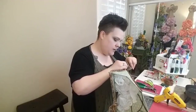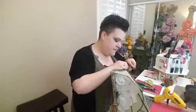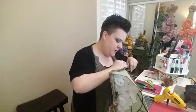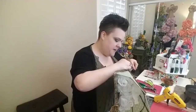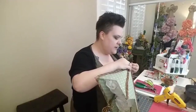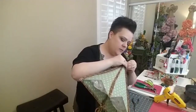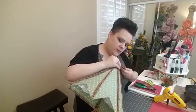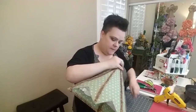I got one side. I have very little slack to work with, so I'm using my pliers to try to tie this knot. See how it works. What I had to do on the bottom, you guys, is I had to use craft glue because hot glue will dry clear, but it's just kind of not very neat. So I had to use craft glue on the bottom because my threading kind of came off a little bit.